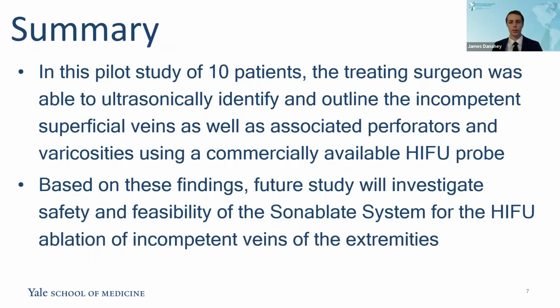And then based on these findings, future studies will investigate the safety and feasibility of the Sonoblate HIFU system for the ablation of incompetent veins of the lower extremities. And in fact, this study is already in the works of receiving approval and will be started shortly.